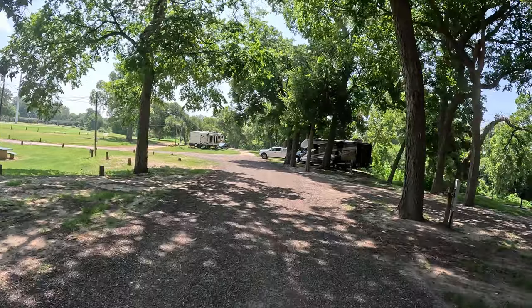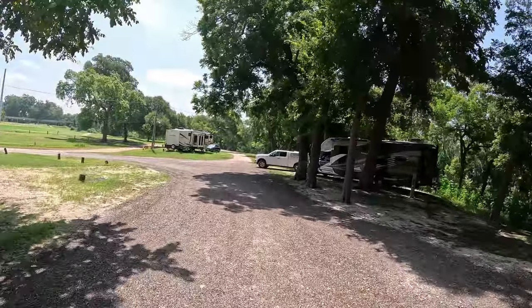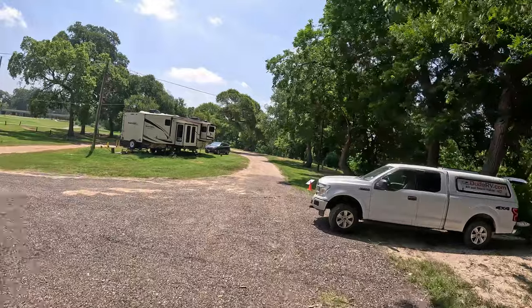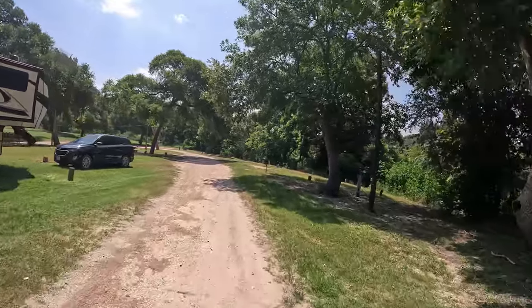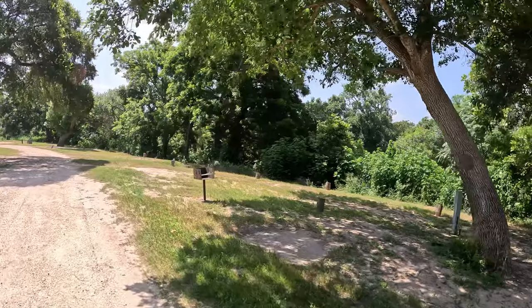Most of your sites are 50 amp full connection, meaning they have water, electric, and sewer. Our site is really pretty flat. I didn't have to use any blocks before I set the levels.